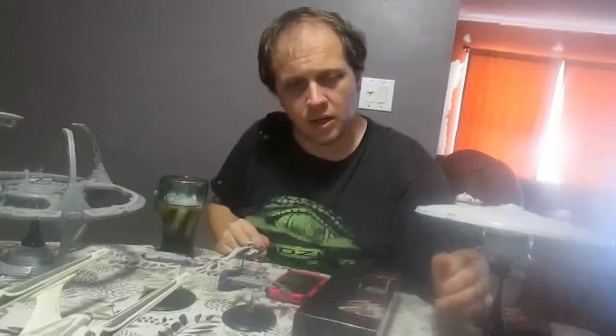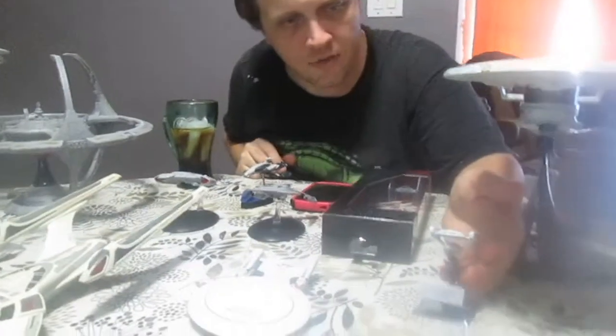Okay, so we're going to jump down here to our little Japanese Star Trek ships. I don't know if these are actually being made now or not, but the only problem I've had is that I've had to tighten these up. That's the only problem I've had with these, is just tightening them up. So yeah, these are still good build quality.